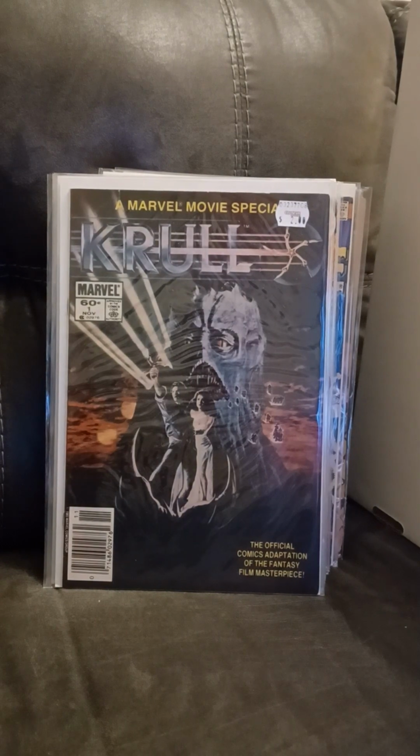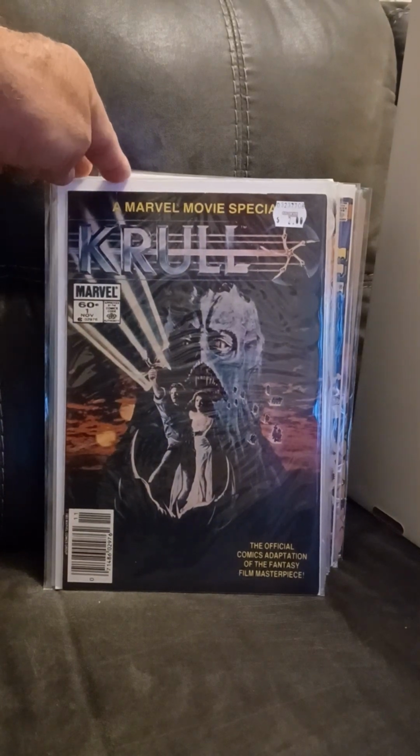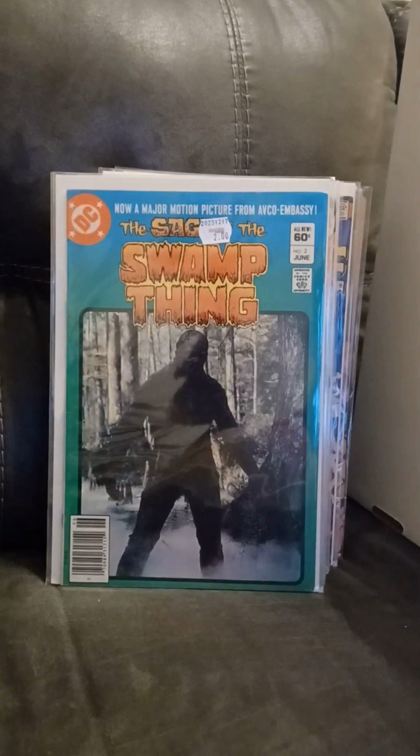Picked up this number 1, the movie special. Went to the movies and seen it. Loved the movie. Love his whole weapon he throws. So any chance I get to pick up extras. Again, there's only 2 of these. So if I can pick up a couple sets.